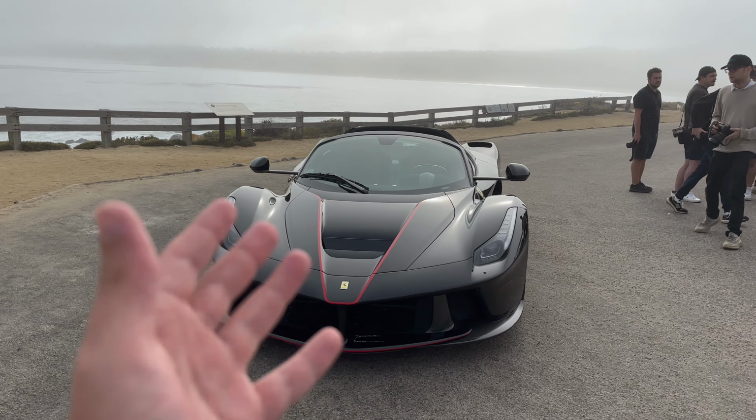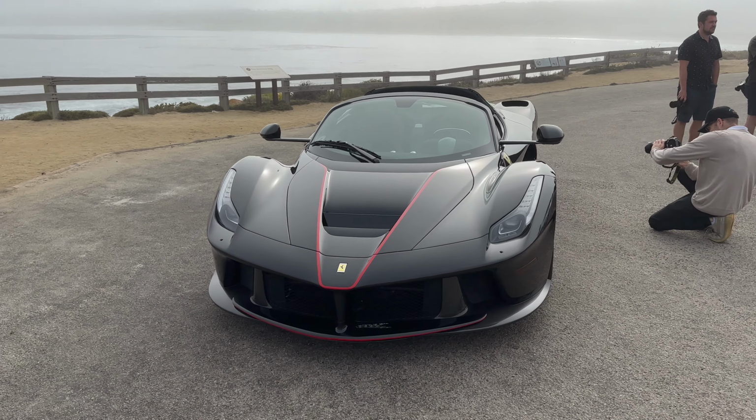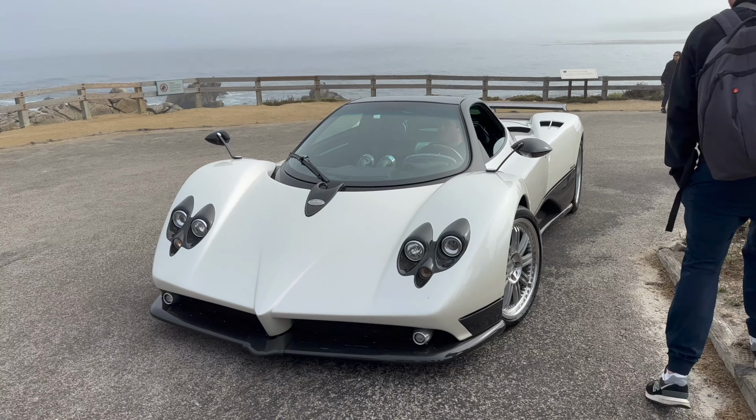Ferrari drivers are kind of driving the coupes. They're a lot less rare. The Apertas kind of just usually sit. So very nice to see them out and about.